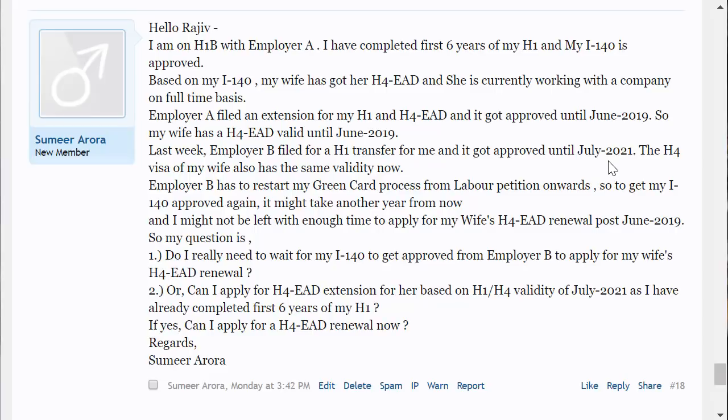See, if your old I-140 is not revoked by the employer for 180 days, then your wife can get her H4 EAD based upon the old I-140, whether it is revoked or not revoked, as long as it stayed unrevoked for 180 days. So that is definitely an option. Those are the two questions you had. *5 if you have a follow-up question.